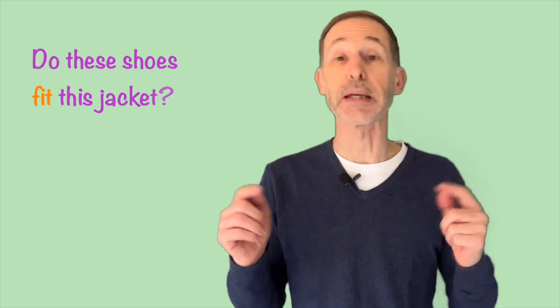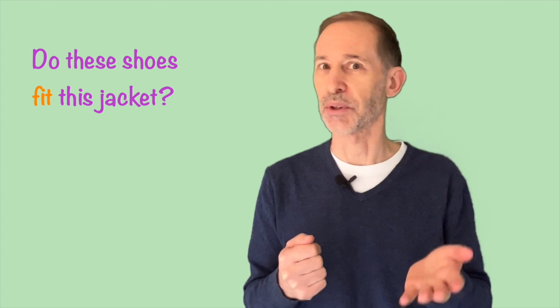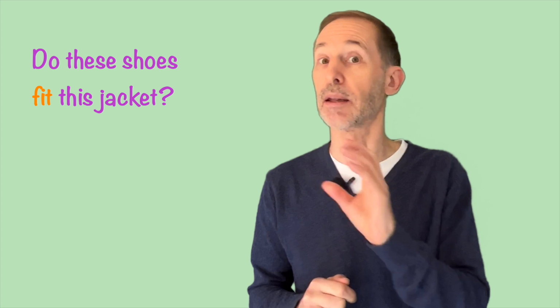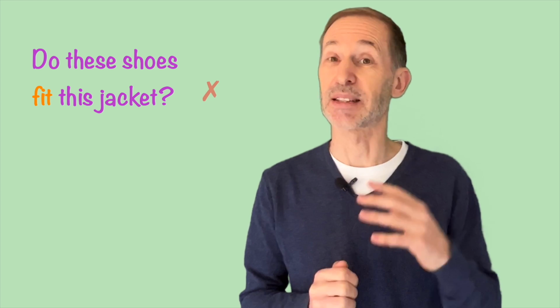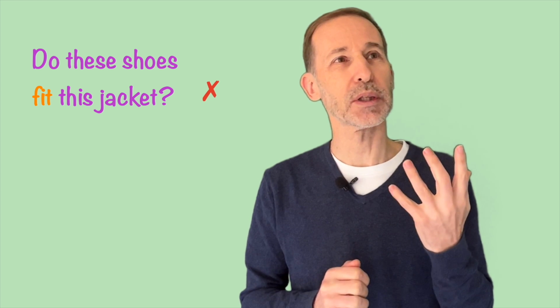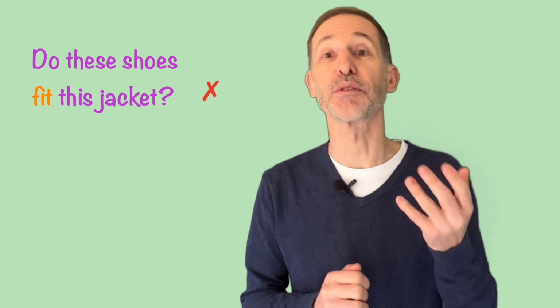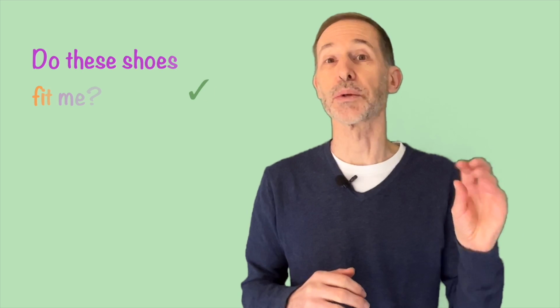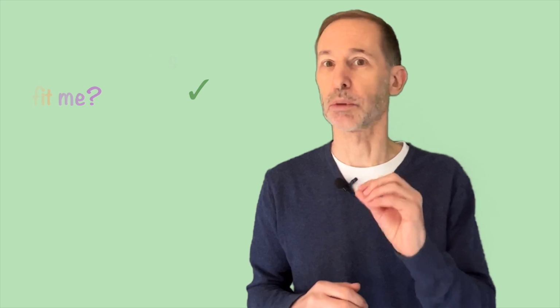How about, do these shoes fit this jacket? What do you think? Remember, something fits someone in the case of clothes. So it's not correct. But you could say, this fits me, the shoes fit me, the jacket fits me. So, do these shoes fit me would be correct.